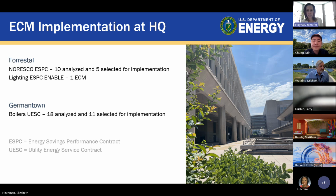Just a little bit more information. Forrestal gets its electricity from Pepco. Its heating and cooling are provided by a GSA-owned heating transmission plant a couple blocks away. And in Germantown, we generate our own heating and cooling. We have a boiler plant that generates steam for heating at Germantown, and then a chiller plant for our cooling. You'll see on the screen there, we have several projects we've done with performance contracts to implement what we'll call our official ECMs at Forrestal and Germantown.